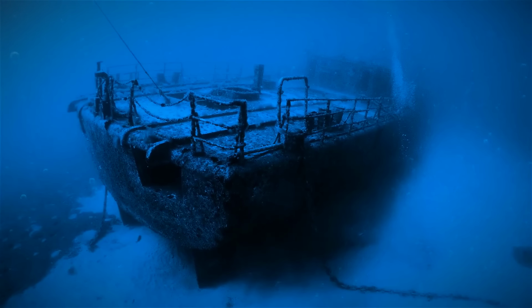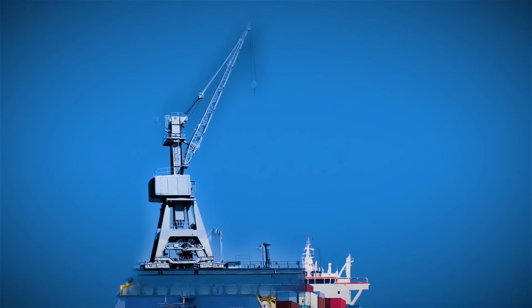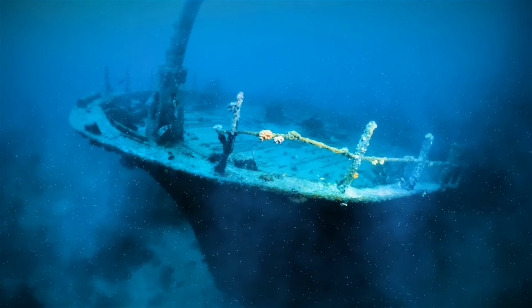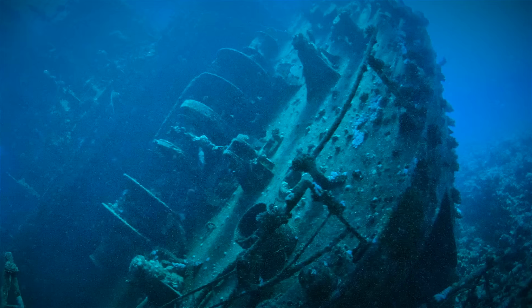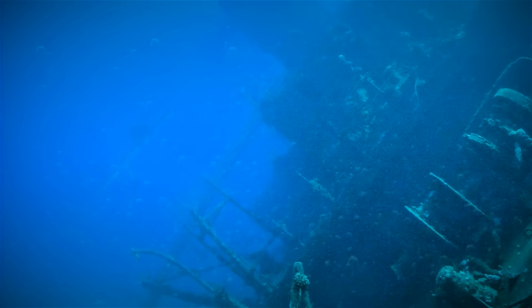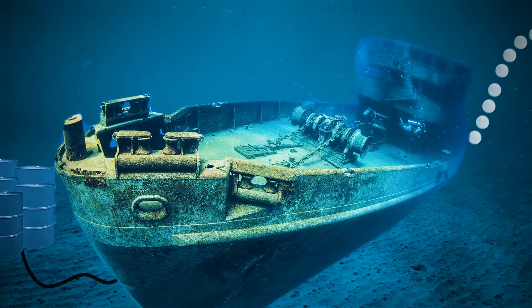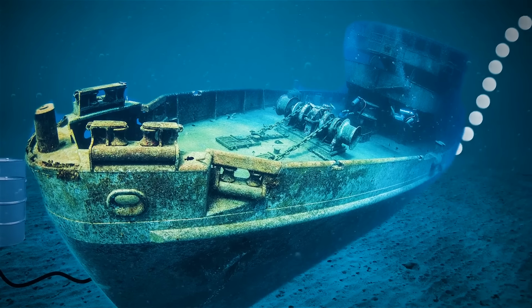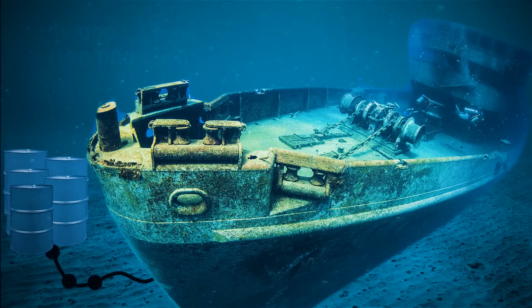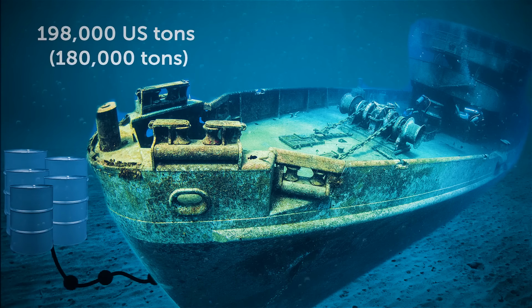Scientists have even tried to come up with strategies to get the Titanic back up. Not because they want to put it up for display, but so it can be properly studied, and more importantly, to stop it from getting more and more damaged at the bottom of the ocean. Some have suggested filling the wreck with ping pong balls to make it float, while others even considered injecting it with 198,000 tons of Vaseline.